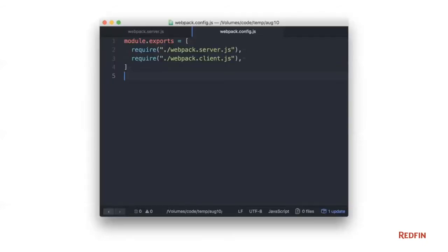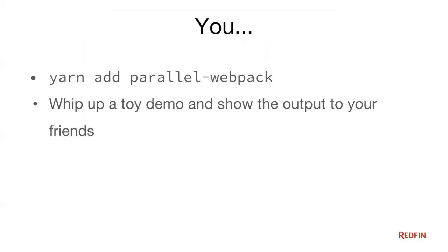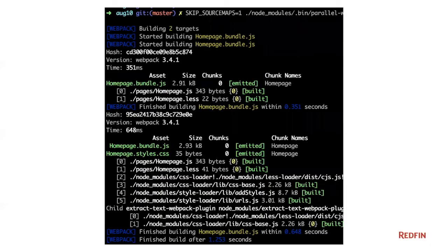We created this file that exports an array of Webpack configs earlier in this talk. Just give that to parallel Webpack, and it'll do the right thing. It'll build server.js in one process and client.js in another process in parallel. Why not? Add it to your package.json with yarn add, because everybody uses yarn and not npm these days. And whip up a toy demo to show the output to your friends. It looks like this. When it's actually in the output, you can't see, but those were two separate processes, I promise. See, it says started building and started building at the same time.